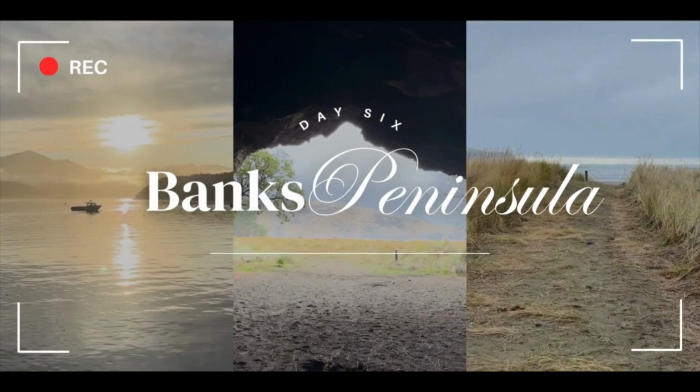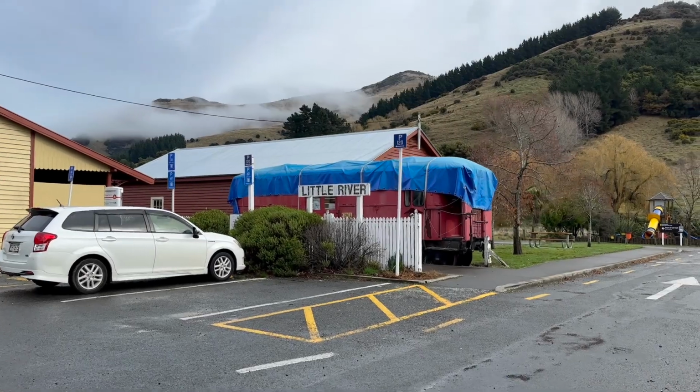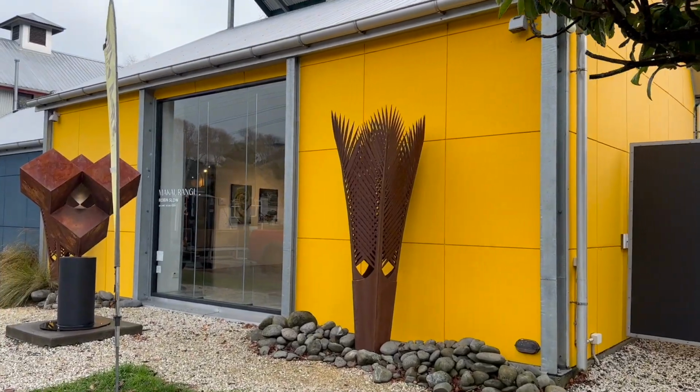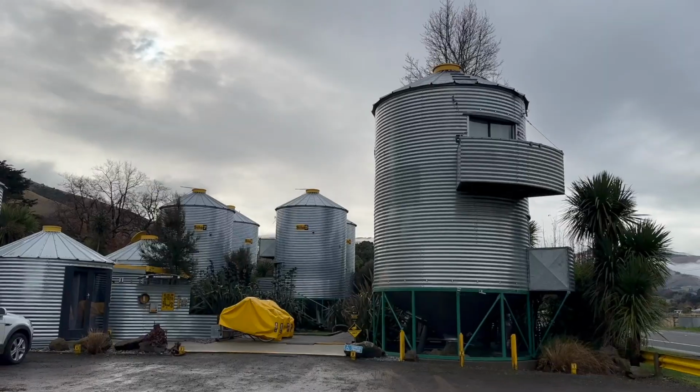Day 6 is exploring Banks Peninsula. This area is very unique as it has volcanic origins with endless bays and mountains. Our first stop here was Little River. This is a quaint town between Christchurch City and Akaroa. There are galleries, cafes and unique silo stays here.